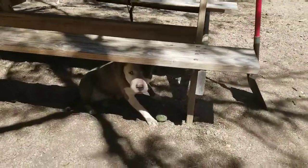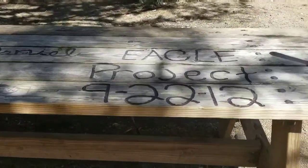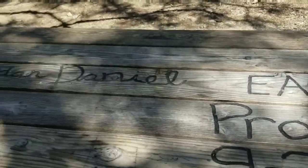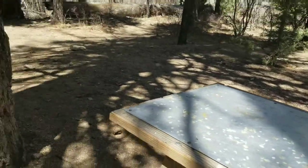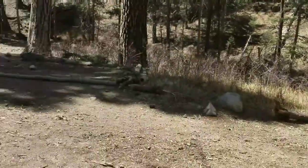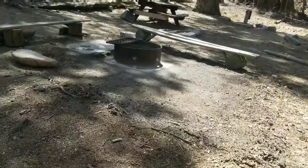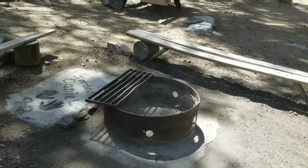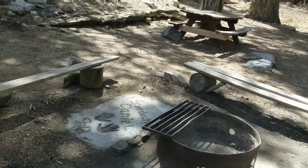And there's Tova. She wants to go, but here we are, the Eagle Project of 2012, Jordan Daniel. It's a nice campsite. Well, I feel good about that. That looks a lot better. Ready to go for the next group of thru hikers that come into camp.